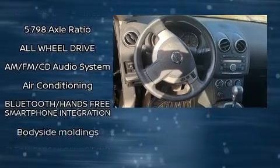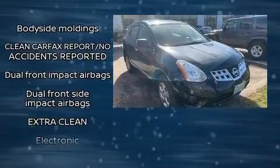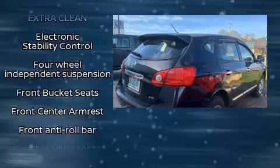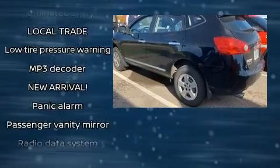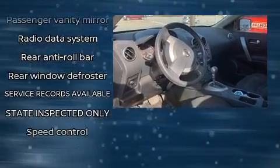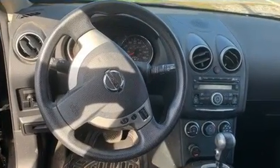Nissan also prioritized safety and security by including dual front impact airbags, head curtain airbags, traction control, brake assist, anti-whiplash front head restraints, a security system, and four-wheel disc brakes with ABS. Electronic stability control stands out as a technologically savvy innovation, keeping you better connected to the road.